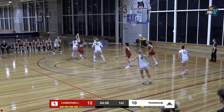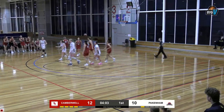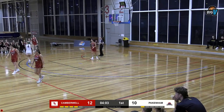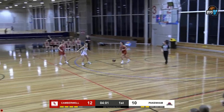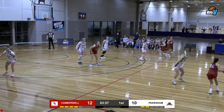Even here you see no high on ball, which would be the standard. Ooh. Great take from Lauren Moran, just thinking two steps ahead there. Even their late possession, you would usually expect either a drive or some sort of high on ball screen rather. But again, just looking straight to that post entry.